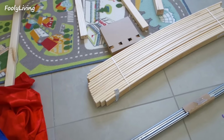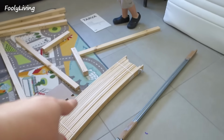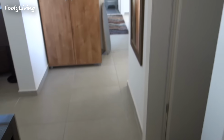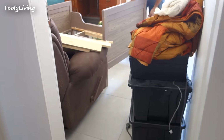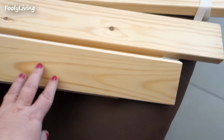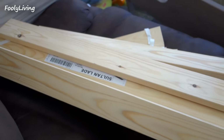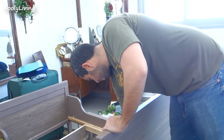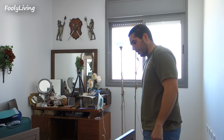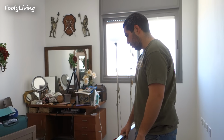See how skinny these boards are? I don't know if that's going to hold me, because I like to get in his bed too and sit down and read. But in this bed, look how big these slats are. This has no problem holding me. They're really thick. This one's called Sultan Lade. He's gonna extend it to 7 foot, because Hadar is like six something, and he's gonna be the one sleeping in it.